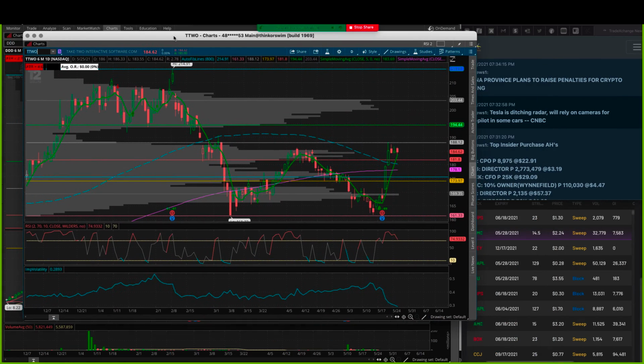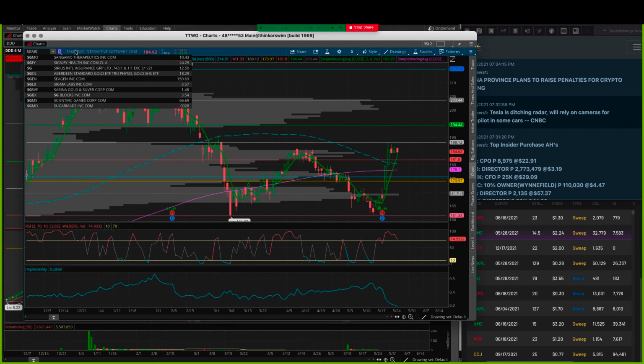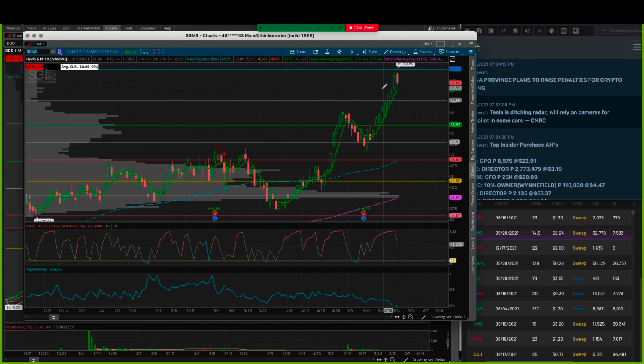Okay, so take two, technology. Look at this nice move up and sideways move, looking for the move back up off of this. On take two, I like it over 185.50. And lastly, SGMS. That's it in the gaming area. SGMS, right? Marched up, took a little break, looking for a move back through yesterday's close. A couple others just to keep an eye on.